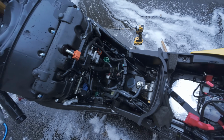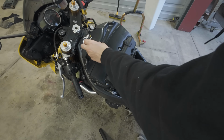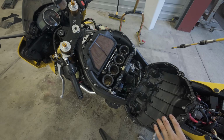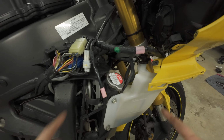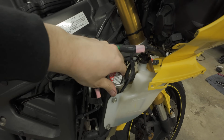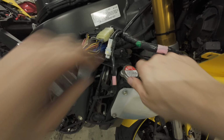Okay guys, so here's the after. This is about as clean as I can get it. Alright, let's go ahead and check the coolant really fast. The coolant is still a nice green, so we don't have to touch that.